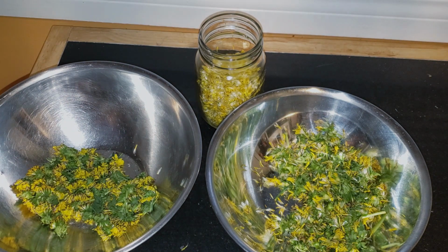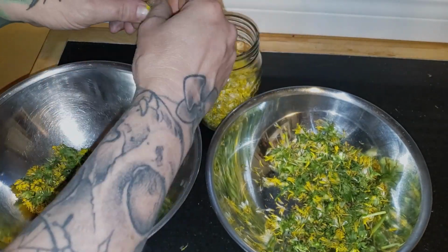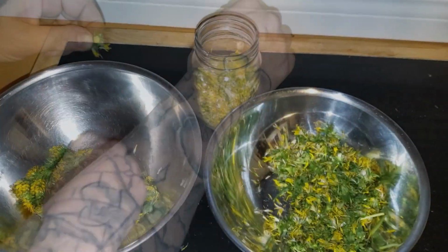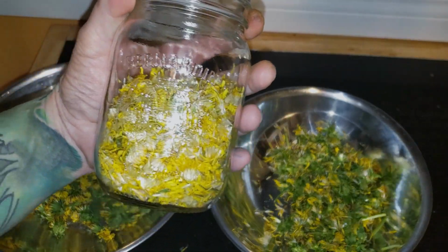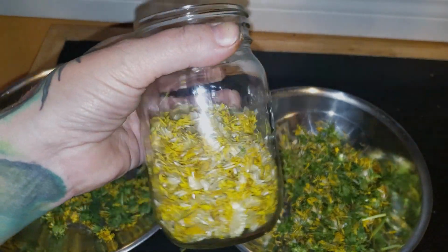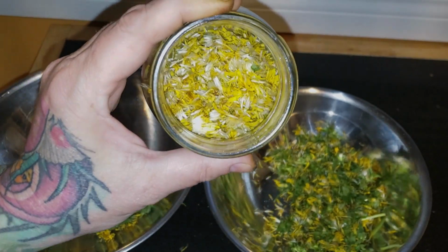So after you figured, I have about 2/3 of a jar. You can go about half or 2/3 of a jar. This is a mason jar you could use. You can use anything you'd like, but I find it easier to be able to boil the oil on the stove top this way.